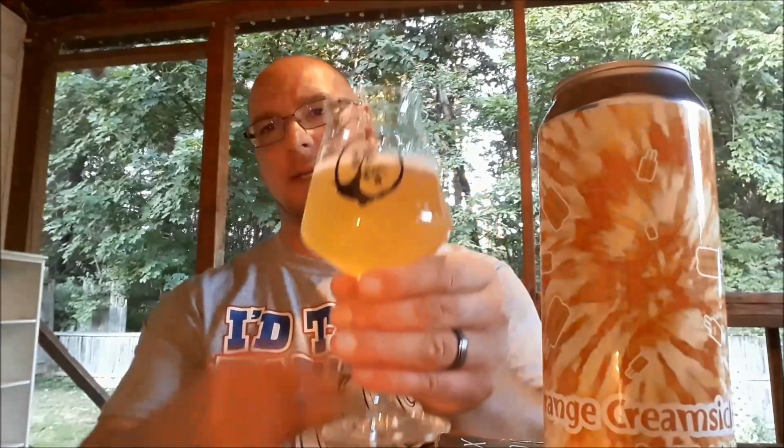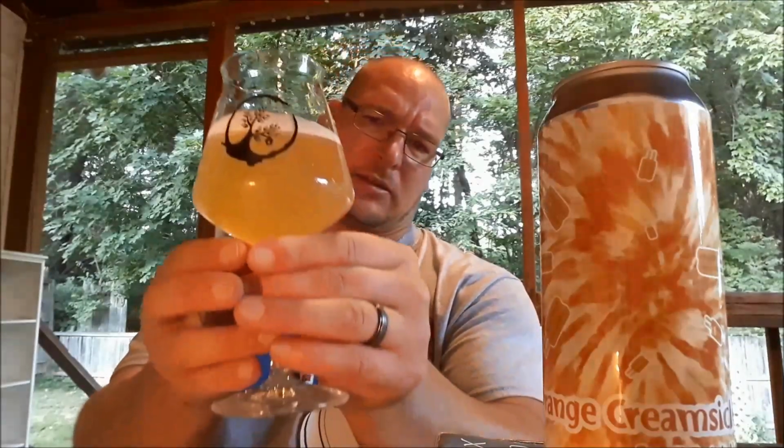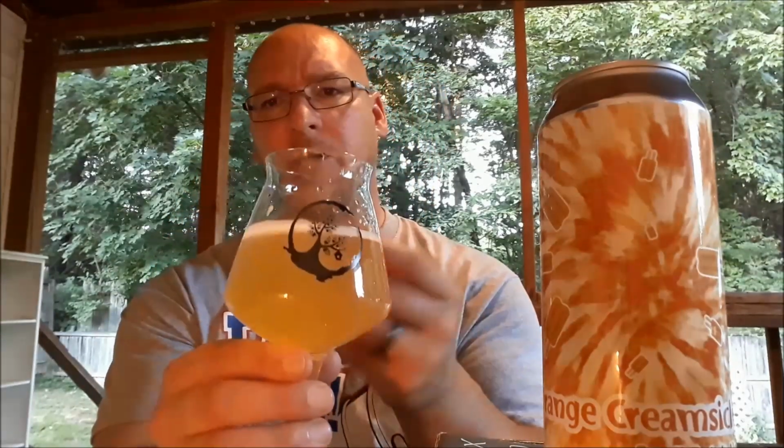All right, so for the appearance on this one, I did give it a 5 out of 6. Most of the Berliner Weisses I've had have been quite clear, unless they have some type of fruit that they are fermented with or brewed with. So like some of those pectins and stuff out of the fruits might affect some of the coloring or clarity.